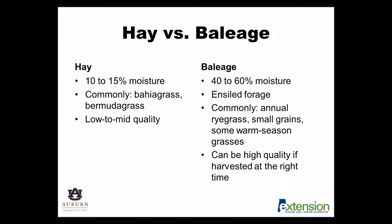So that is the reason that we wanted to talk about baleage production, and that baleage may be able to provide some advantages to our system relative to hay production, mainly from the standpoint that it helps us kind of meter against some of those environmental conditions that we might experience. So baleage production is the process where we're harvesting that forage, but we're only allowing it to wilt to a 40 to 60% moisture range before we bale that forage. And then it is wrapped or ensiled for use at a later time.